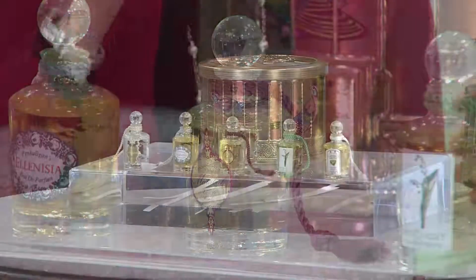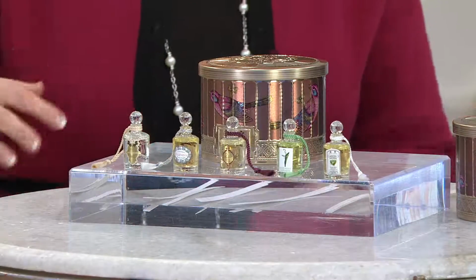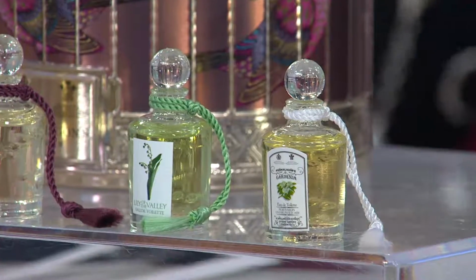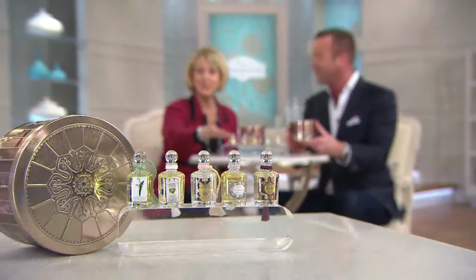I think sometimes as women, we get a little stuck with the same fragrances because we feel safe. We feel comfortable with that. Sometimes it's a little harder to step out of the box and say, I'm going to try something new. You have 5 of the best of Penhaligon's fragrances that the royal family loves. And that's why this is a perfect way to try them.